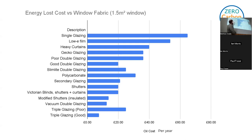And I think another thing I really want to point out here is the difference between good glazing and bad glazing. We've got poor double glazing and good double glazing there. You see the huge difference. And obviously when you combine multiple measures, you can make things better as well. Here we've got single glazing with Victorian blinds, shutters and curtains is as good as good double glazing.